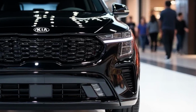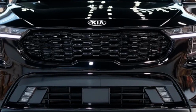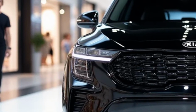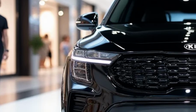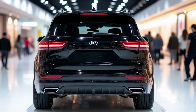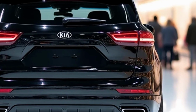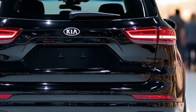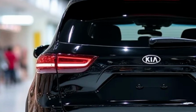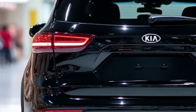Today, we're diving into all the exciting updates about the 2025 Kia Sorento, one of the most versatile and stylish SUVs on the market. Kia has really stepped up their game with this model, offering a blend of power, efficiency, and technology that will appeal to anyone looking for a well-rounded family vehicle. The 2025 Kia Sorento comes with multiple powertrain options, including a hybrid and plug-in hybrid, making it one of the most eco-friendly choices in its segment.